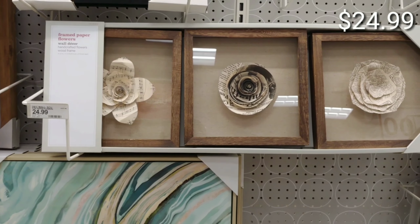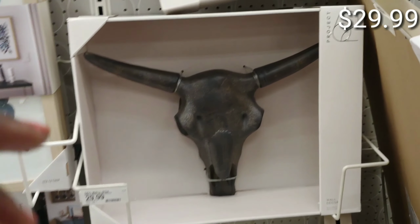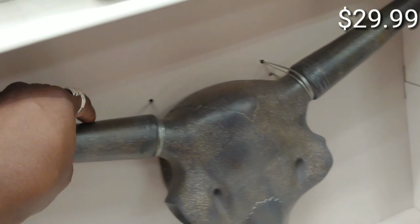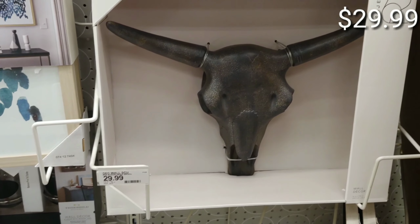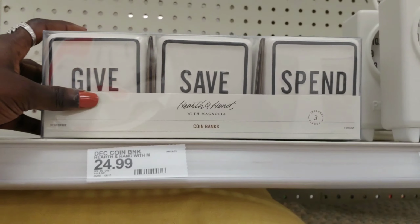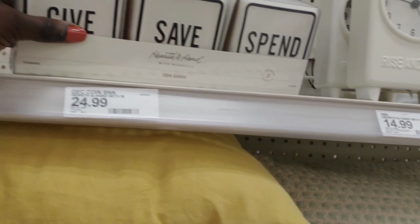And it's just $24.99. This ram decor is nice. I think it's made of plastic or so. It's $29.99. Welcome home. Let's go out. They got this coin bank. It says give, save, and spend, which is really cool.